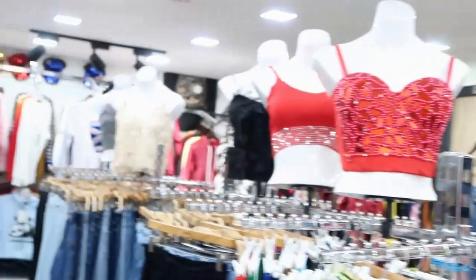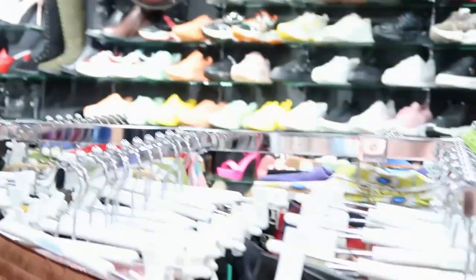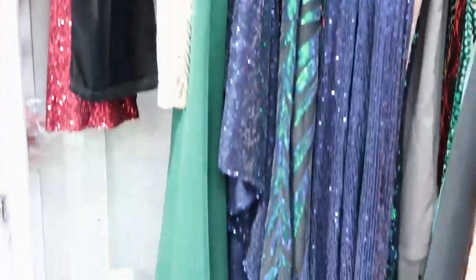So this is the entire clothing section. You'll get dresses, middies, skirts, pants, everything. So I'm just going to go through it, I'm not going to dig into everything. You'll get party wear, swimsuits. So these are the party wear. I'm going to dig in one by one.